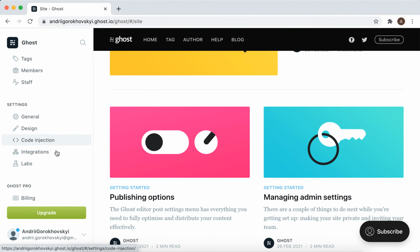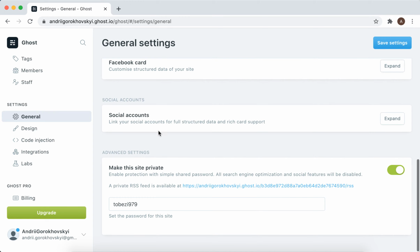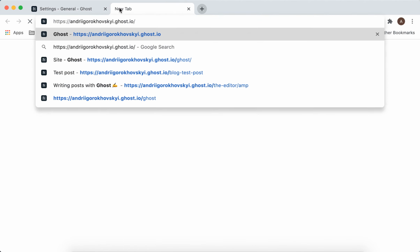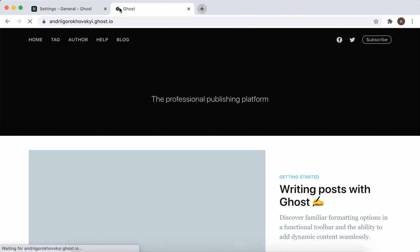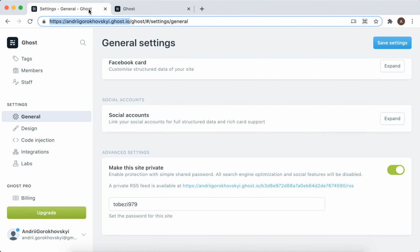And yep, to make your website private, just go to General and then toggle this button. Then you can set up the password for this website. After that, your website is private, and anyone who wants to access it won't be able to unless you enter a password here.